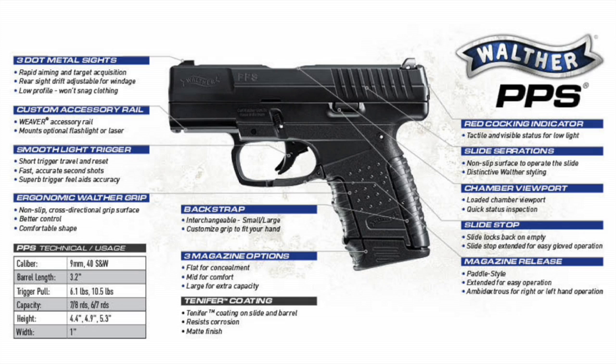This is the gun that started the craze of super thin semi-automatic carry guns, and it is one of the best to ever come out in that mold. It's reliable, it's thin, it's light, it's easy to carry. It's just an all-around great carry gun. And you can regularly find it from $360 to $385, which is a lot less than they were when they originally came out.